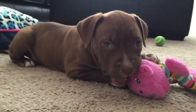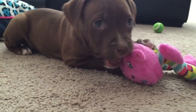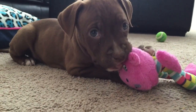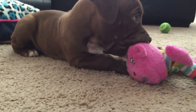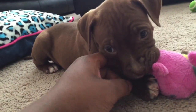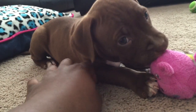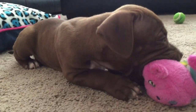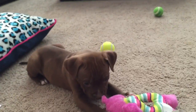This is my 6 weeks and 3-day-old Pitbull Terrier pup. She's all brown, like a dark brownish, with the white chest. Can you let him see your white chest? Oh, you're not doing it right now. Well, you can see it a little bit right there. Yeah. She's nice. Pretty small.